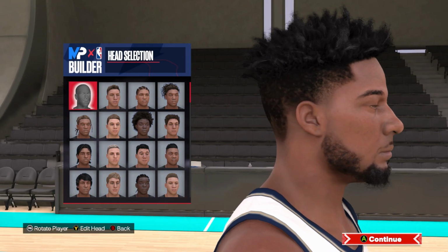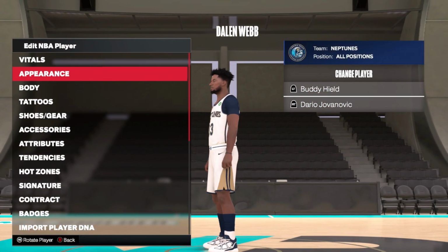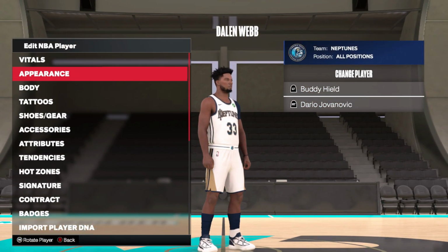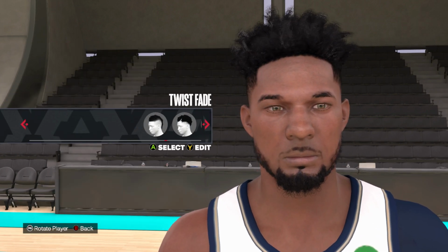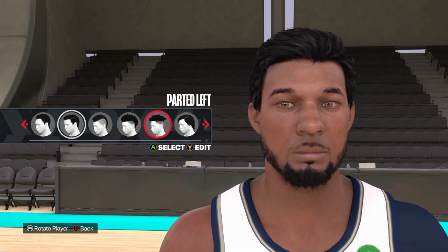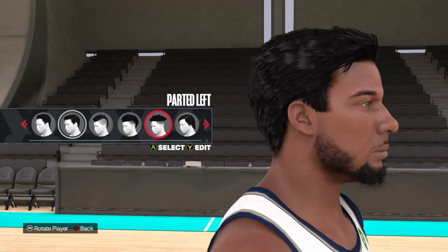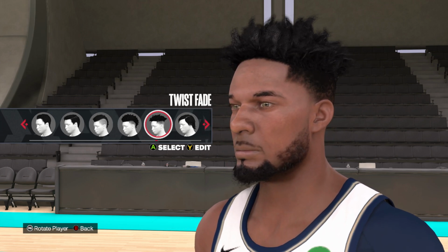So obviously, here's a close-up for the face. I think he looks like an actual real person now. So this is his new build. Obviously very different, but all we changed was the hair. So we changed it to a twist fade. It was originally parted left. So we changed it to a different hairstyle.